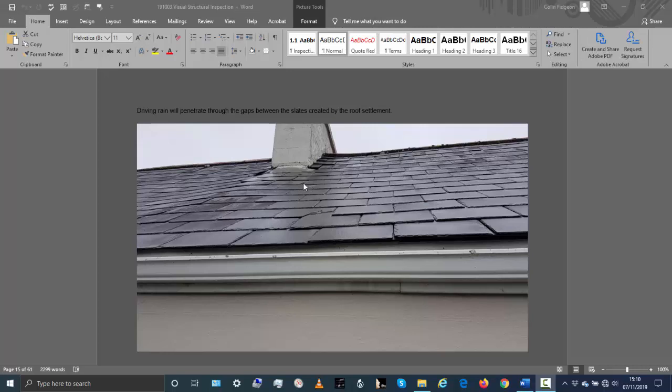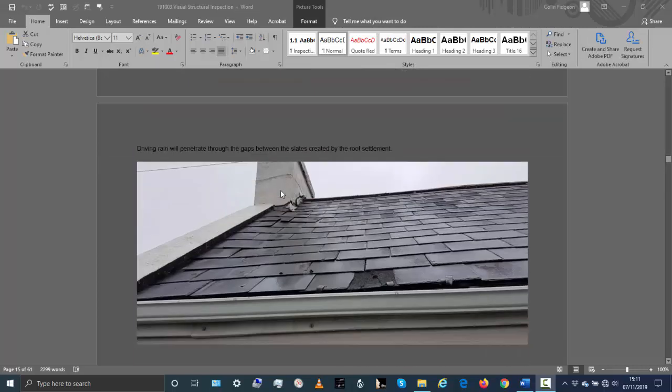So if you're going to be renovating it, I would recommend redoing the roof, because there is a lot of driving rain penetrating around the central chimney and also around the north chimney, and probably around the other chimney as well, the south chimney. I'll show photographs of that dampness later on.